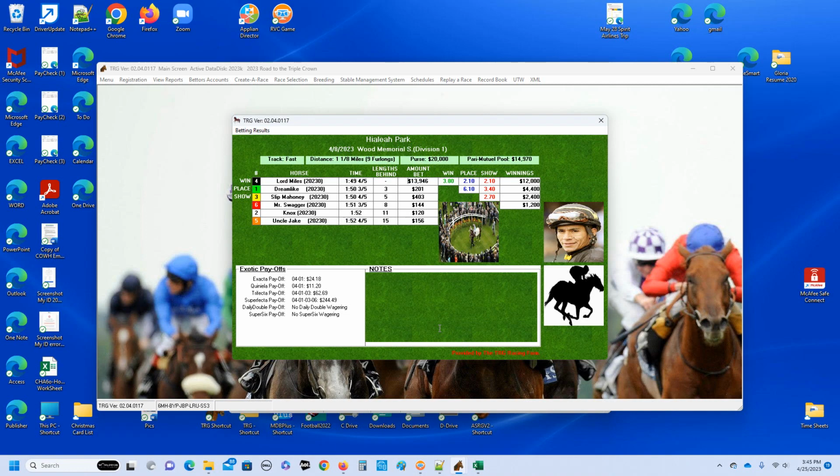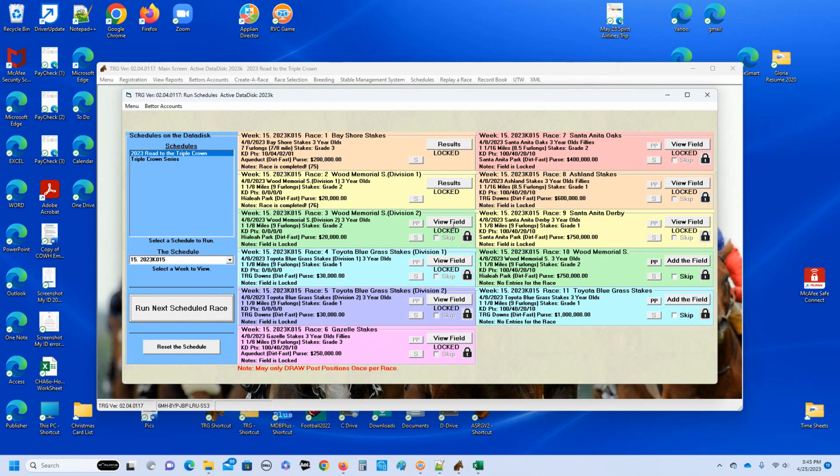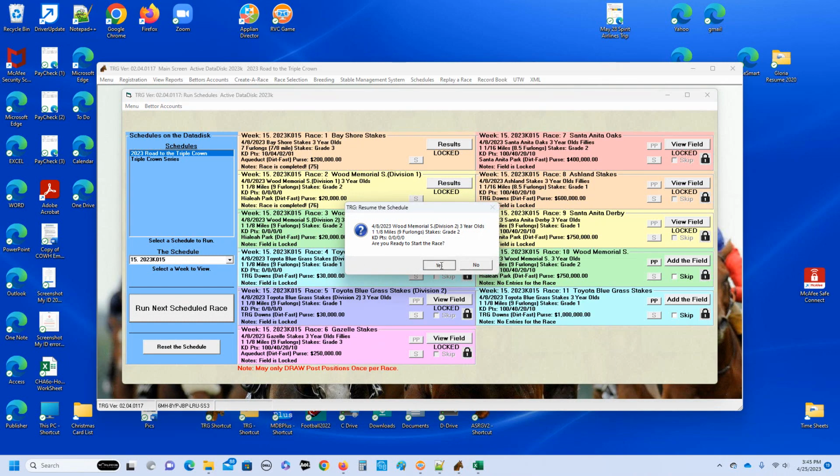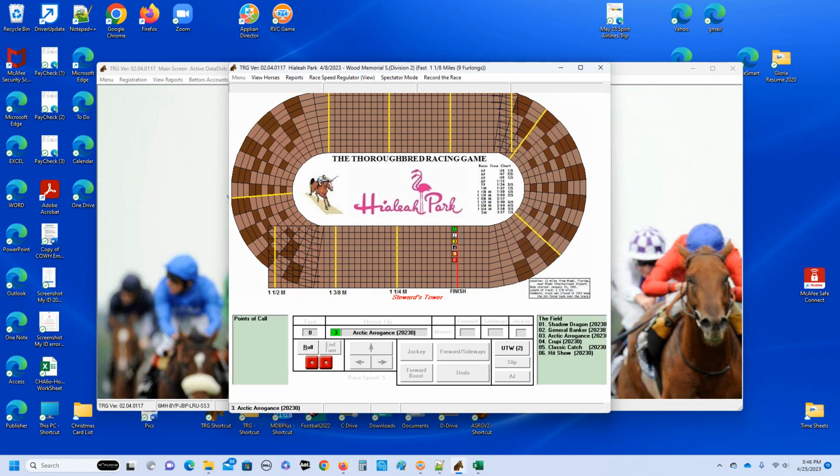For the Wood Memorial. Okay, let's go ahead and get the Division 2 race up and see who will qualify for the finals at the Wood. Here looks like it's a much better race, although Hit Show is definitely the odds-on favorite, and everybody else is pretty close and could be factors in the race. Okay, let's see what the field is. Shadow Dragon, General Banker, Arctic Arrogance, Cupid, Classic Catch, and Hit Show. I think most of these, if not all of them, have been in previous races that we've seen. So let's see how they run in this race.